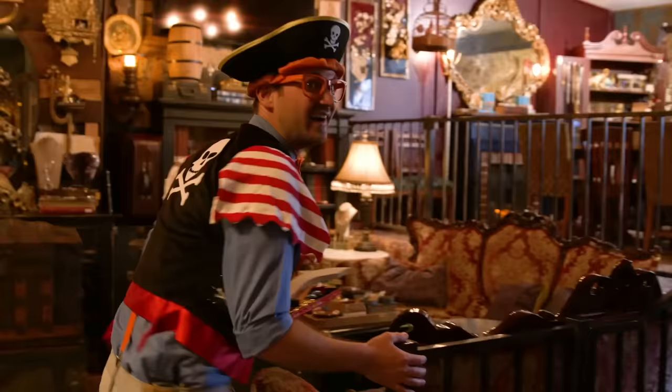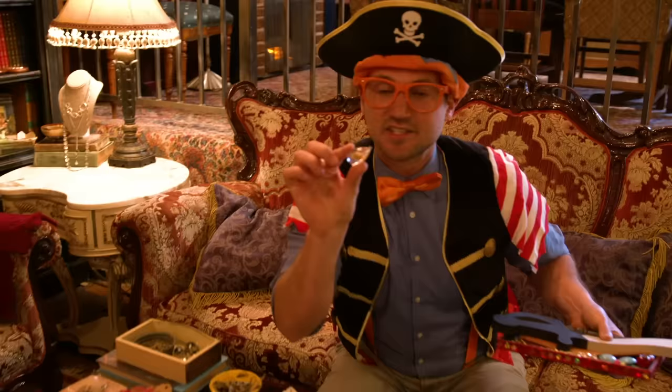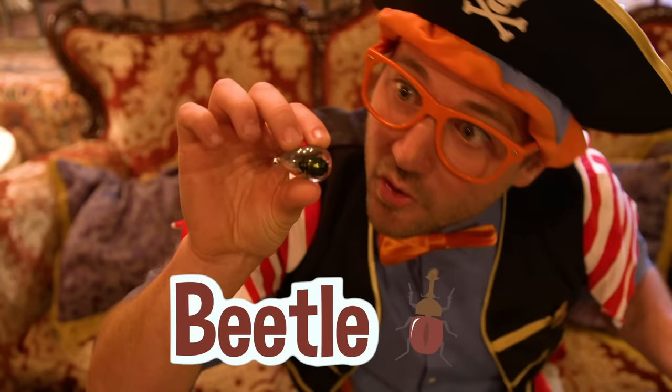I love this place. It's so cool. Oh, look, more beads and more treasures. Wow, look at this. Oh, this has a crab in it. Whoa, look at that. It's such a small crab. And look at these. This has a beetle in it. Whoa, that is a really pretty beetle. That's pretty cool. Okay, let's keep exploring to try and find the golden octopus.